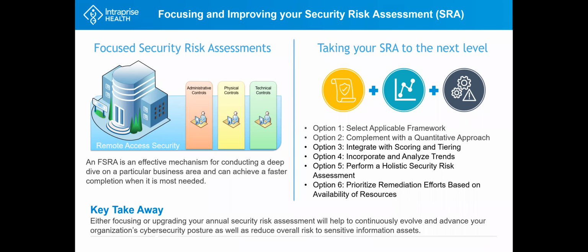Today, we also talked about how you can take your existing security risk assessment process to the next level by utilizing frameworks, adding a numerical value to your assessment by integrating scoring and tiering, and also by performing a holistic assessment, which involves conducting technical scans, physical in-person walkthroughs, and detailed policy reviews. By either focusing or upgrading your annual security risk assessment, your organization's cybersecurity posture will continuously evolve and enhance, as well as reduce overall risk to information assets, while strengthening the confidentiality, integrity, and availability of sensitive information.